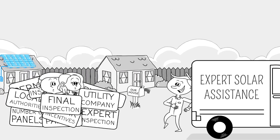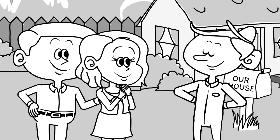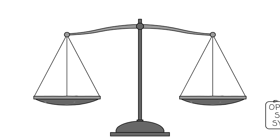It's our mission to get you the best possible deal on solar panels and installation and make the whole process of putting in solar a piece of cake. Here's how we do it.